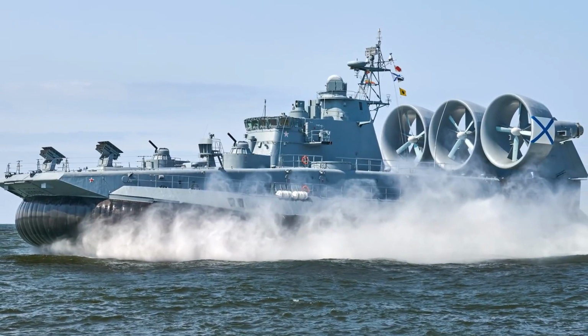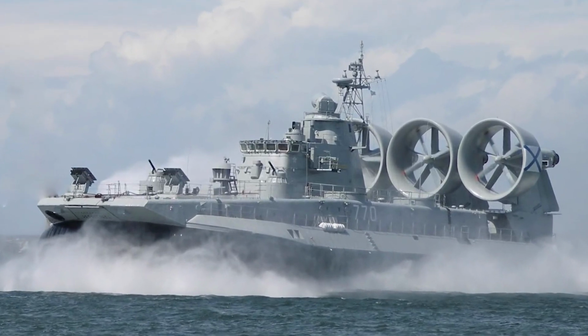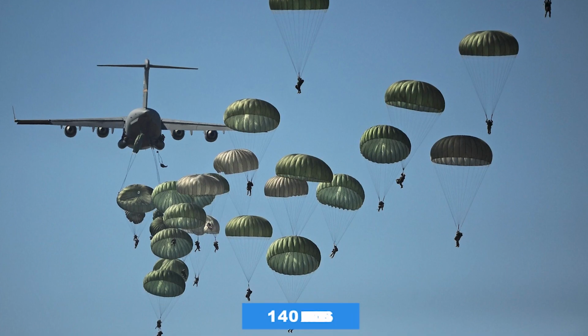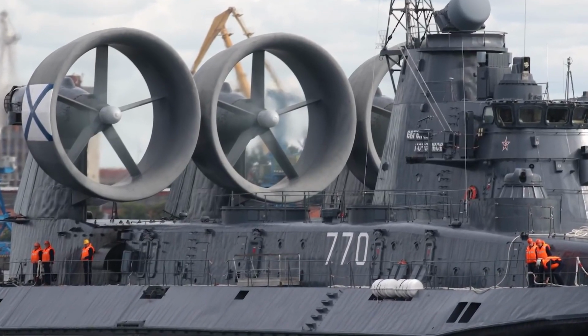The largest military hovercraft in the world, named after the bison, can transport 3 completely loaded tanks, 10 armored personnel carriers, or 140 paratroopers, and has been terrifying coastal communities since the early 1990s.